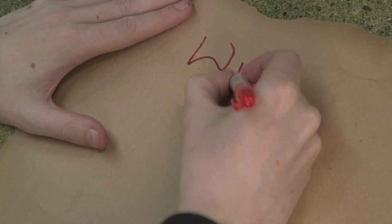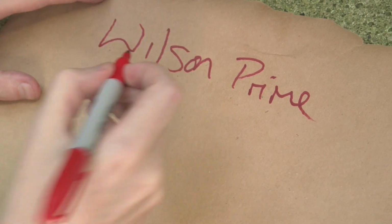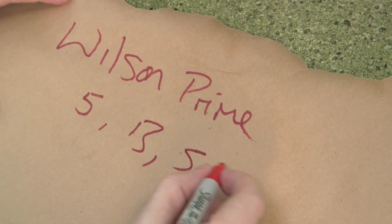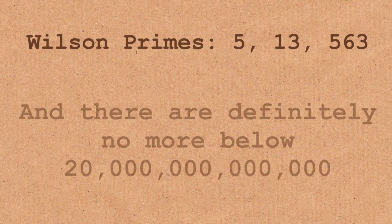So let's just write out the 3 Wilson primes. I'll show you why these are special types of primes. 5, 13, and 563. Now, actually, they think there's infinitely many Wilson primes, but we've only found 3 of them. So what's this special thing that they do that other primes don't?